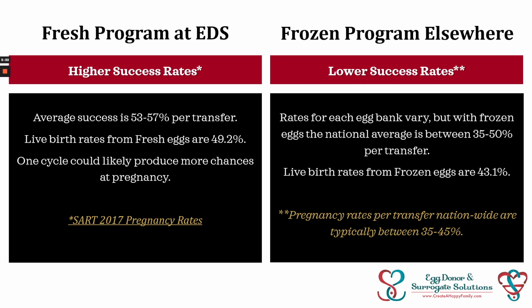Here at EDS with our fresh donor program, there are higher success rates. Average success is 53 to 57% per transfer. Live birth rates from fresh eggs are 49.2%. Also, one cycle could likely produce more chances at pregnancy.